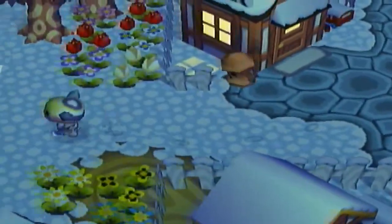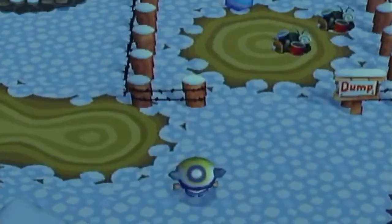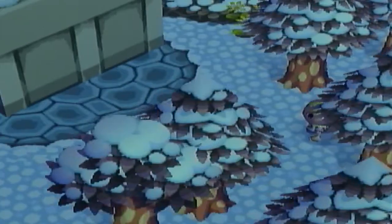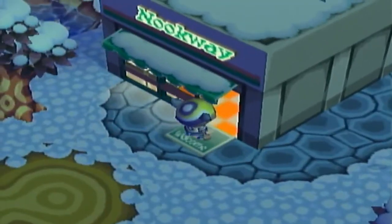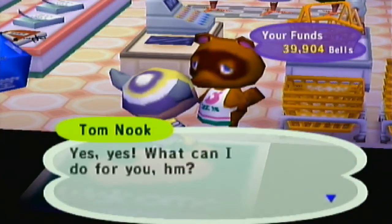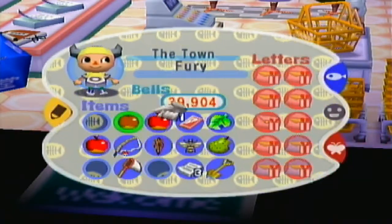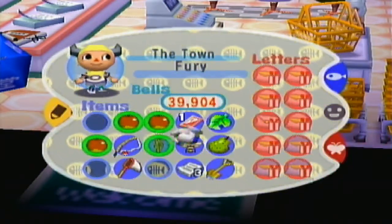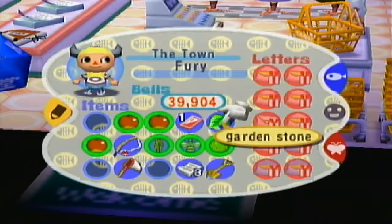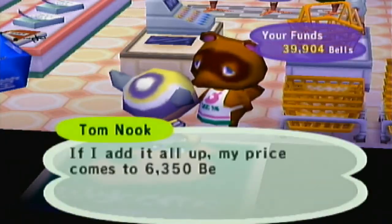Okay, so let's go sell some stuff to Mr. Nook. Because we've got limited time before he closes. Because he has to get prepared for his big carpet sale tomorrow. So excited for it. Okay. I have some of this, and this, and this. And I should probably keep that garden stone, actually.